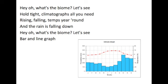Hold tight, climatographs, all you need. Rainfall, baby. Rising, falling, temps, year round. And the rain is falling down. Hey, oh, what's the biome? Let's see. It's Mr. Paul. A ball and line. Let's go.